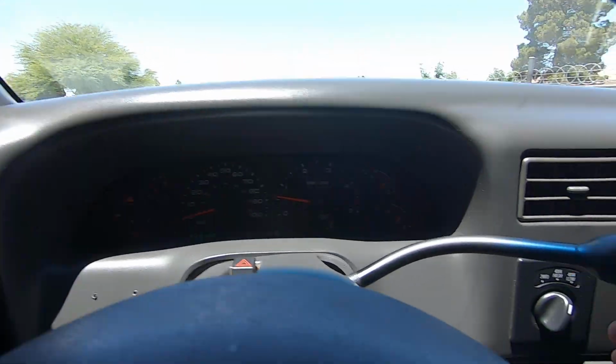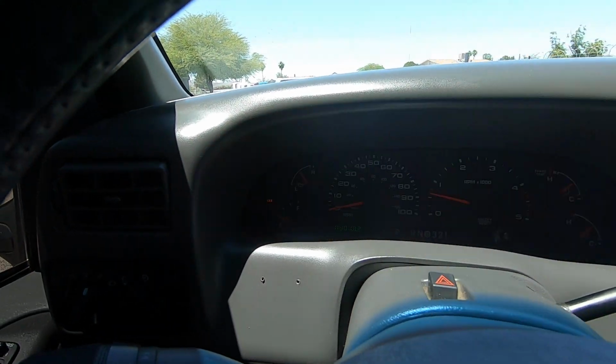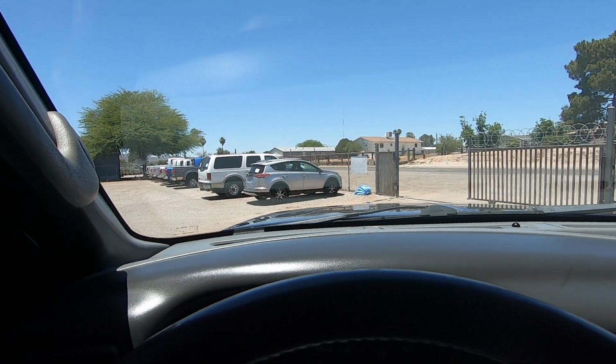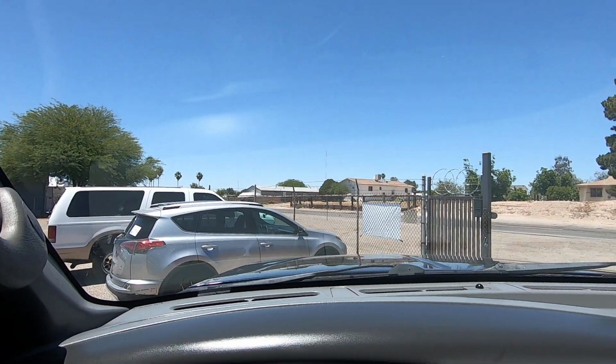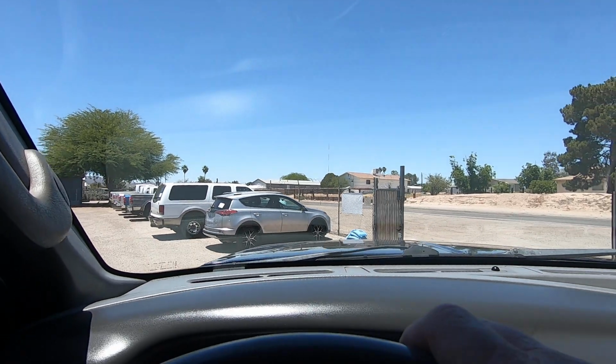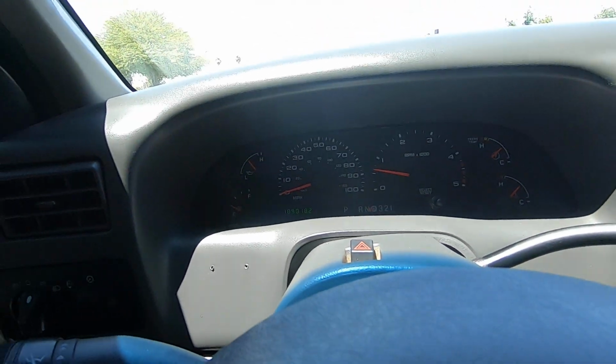All right, neutral. Now we're going to go to 4 high. Low range goes away, now it's in 4 high. Drive, a little quicker now. And reverse. All right, neutral. Now we're going to go to 2-wheel drive and go for a ride.